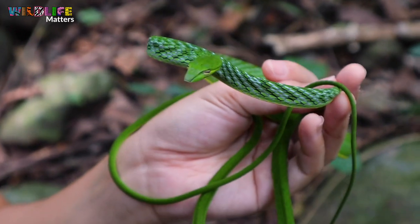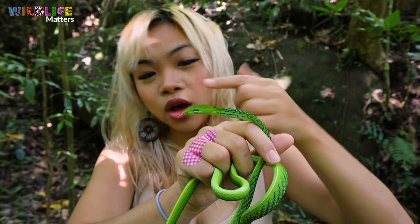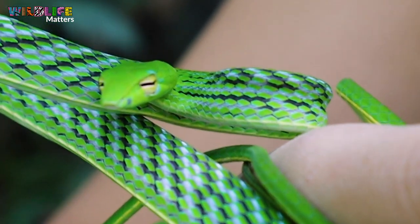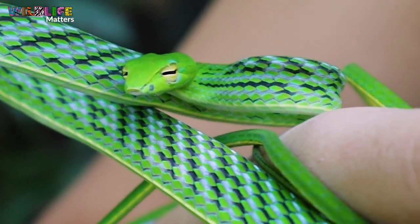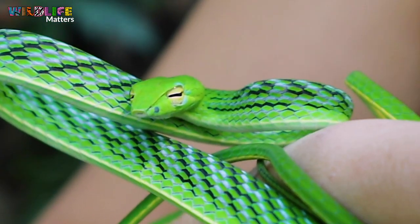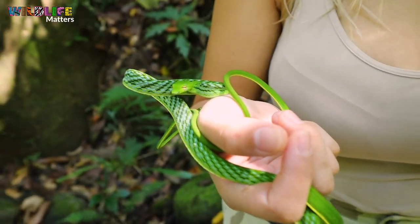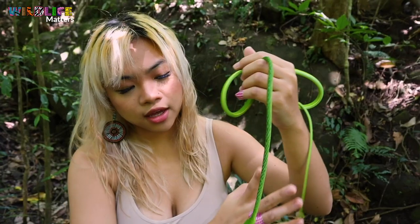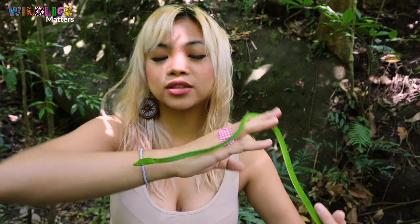So it has yellow eyes with a horizontal pupil. And that's because these snakes have binocular vision. So these snakes are very visual hunters. That makes it easier for them to hunt for their prey, which are typically lizards, small frogs, anything they can come across that can fit their size.